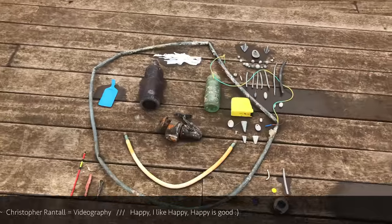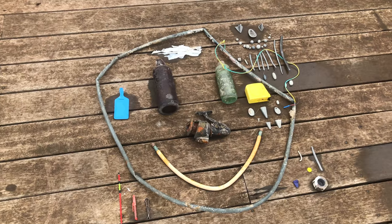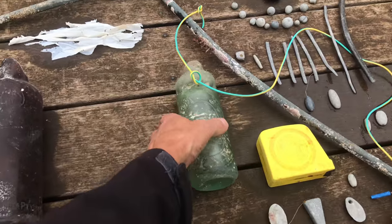This was a really interesting dive. Where the outfall was, warm brown water flowing into my face. It was just a tad gross. But at that site, we got a really, really cool bottle.